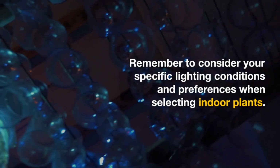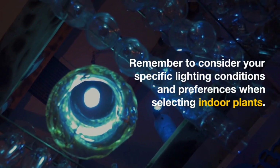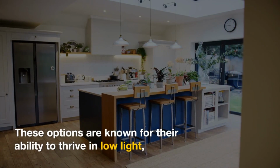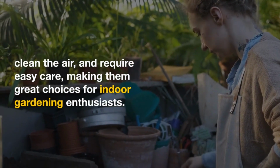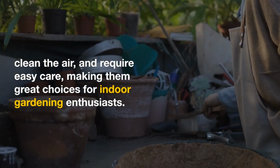Remember to consider your specific lighting conditions and preferences when selecting indoor plants. These options are known for their ability to thrive in low light, clean the air, and require easy care, making them great choices for indoor gardening enthusiasts.